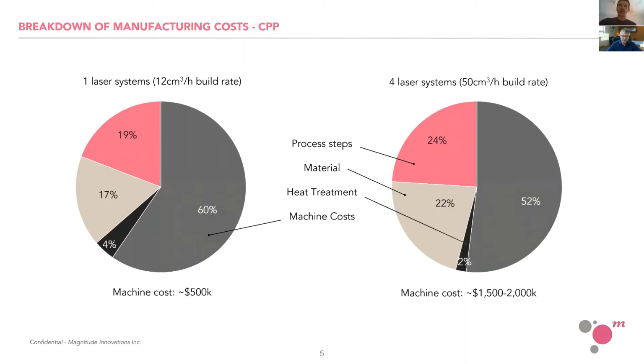The remainder is actually processing steps, the material that's used, heat treatment as well. But what's really important is that a lot of people, for example, focus on the material costs, which are a quality aspect as well, and it's a very complex process. So changing that is not very easy, while not focusing on their internal capabilities. And those internal capabilities are actually responsible for the majority of the cost reductions and the quality that you actually experience.